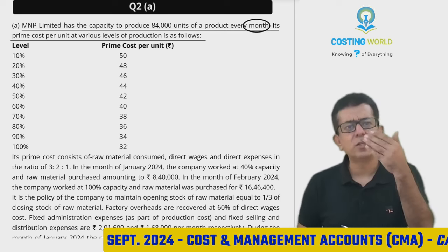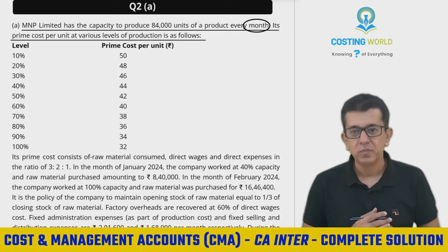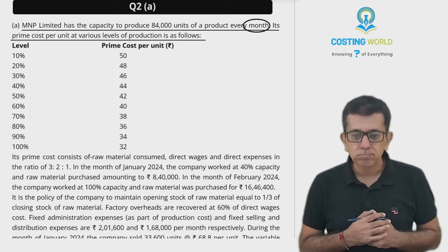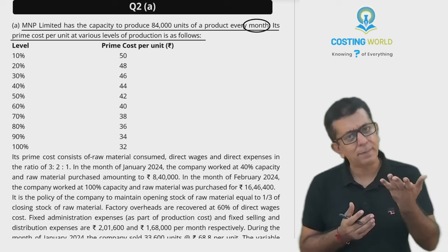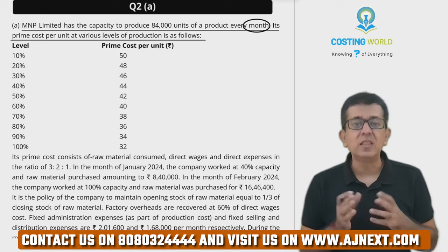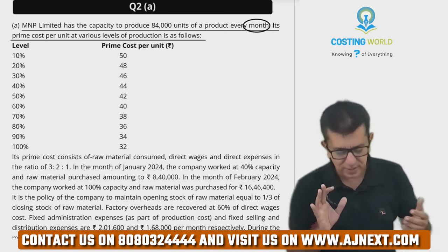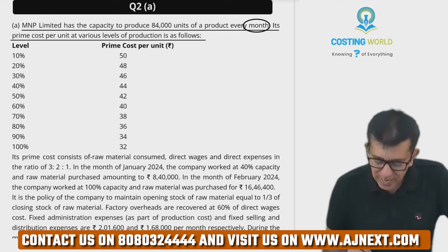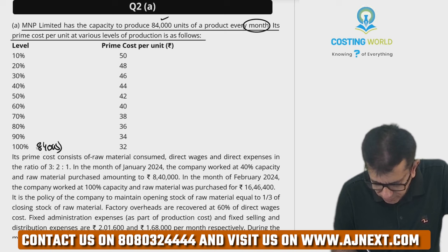You might be enjoying economies of large scale. If you operate at a higher level, you might do purchasing in bulk, which will reduce your material cost. You might train the workers so they all work faster, which might reduce your labor cost, and so on. Do remember, it has a capacity to produce 84,000, so 84,000 must be 100%.